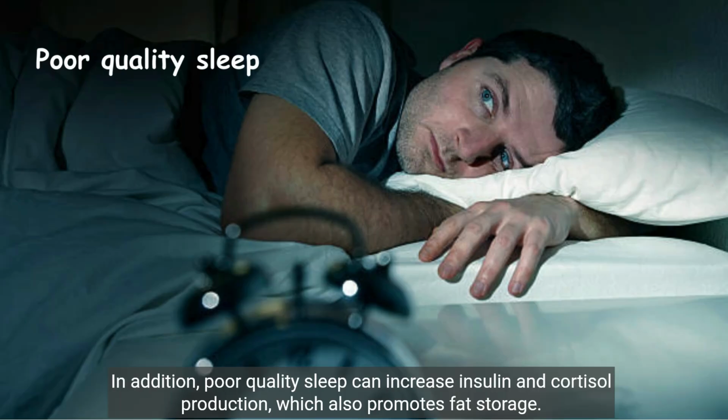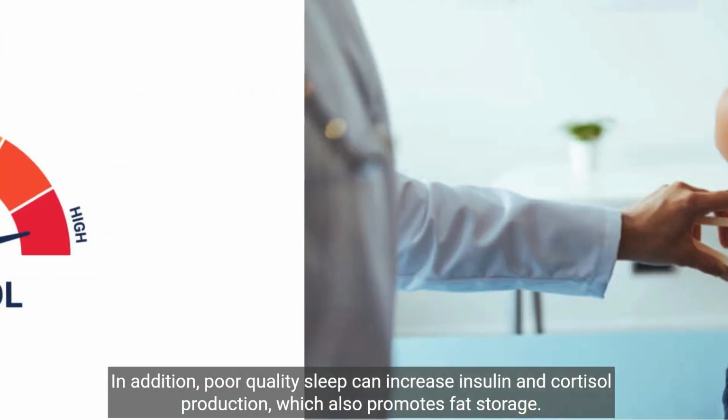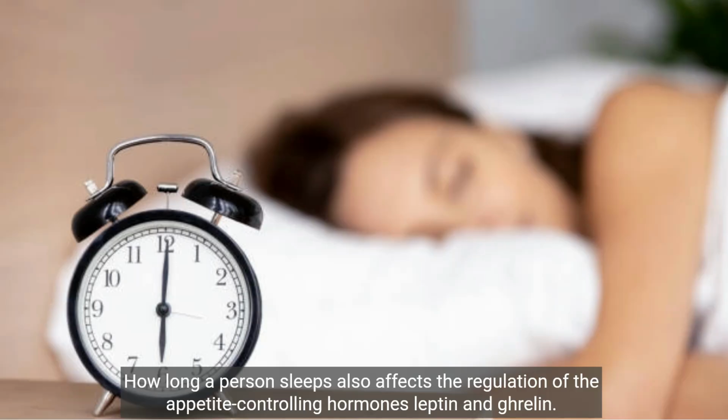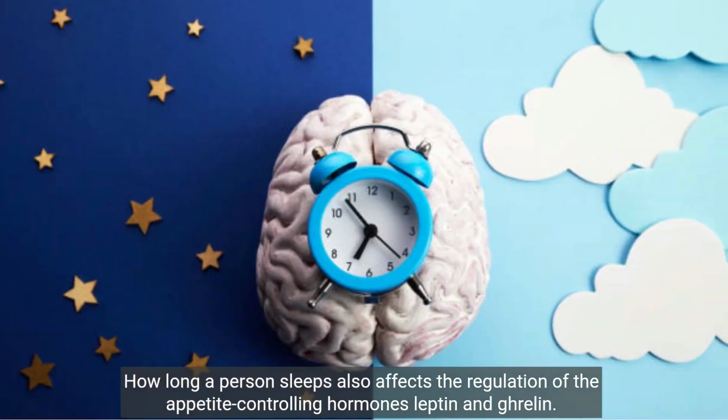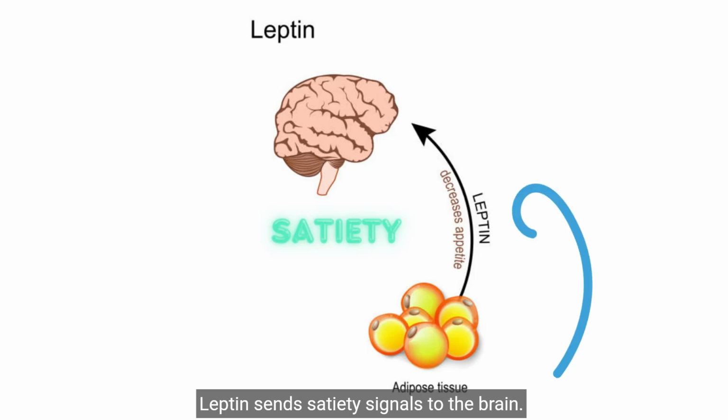In addition, poor quality sleep can increase insulin and cortisol production, which also promotes fat storage. How long a person sleeps also affects the regulation of the appetite-controlling hormones leptin and ghrelin. Leptin sends satiety signals to the brain.